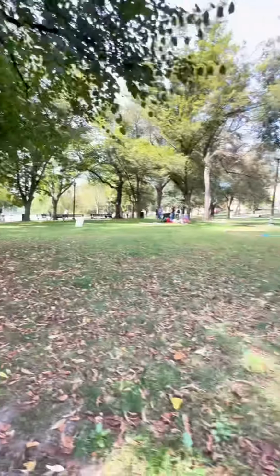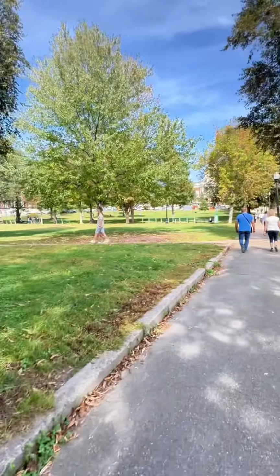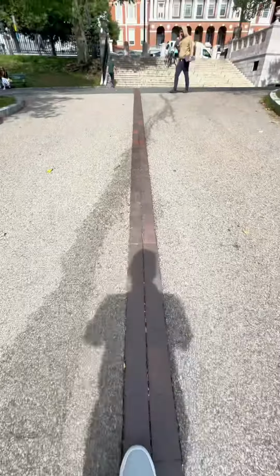Welcome to Boston Common, the oldest city park in the United States, established in 1634, and also the first stop on the Freedom Trail. Here's to freedom. And of course, I've got to walk the Freedom Trail. The trail starts right here in the Boston Common and is depicted by this red brick lined path.